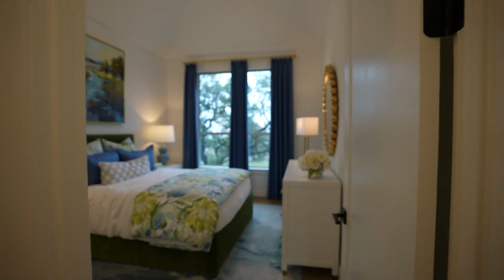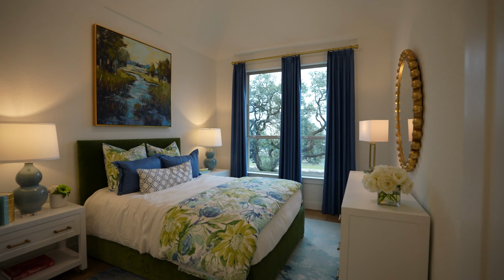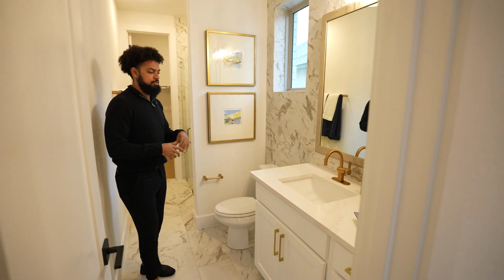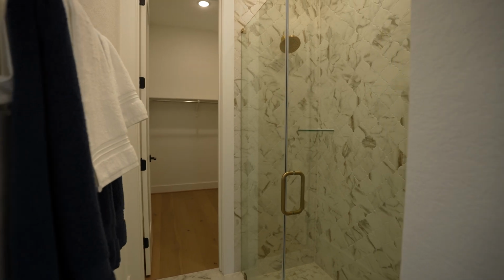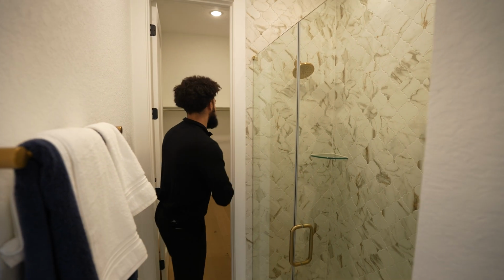So this is going to be your downstairs ensuite, perfect for a mother-in-law suite or maybe even an older kid's bedroom, because although it is a good sized room, it also has a really nice full bathroom. So single vanity that's a little bit extended. You also have a full walk-in shower. It is kind of skinny in here, but I really love how they utilize the space. They tile it all the way up.